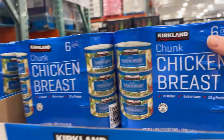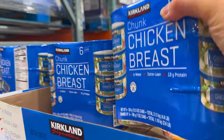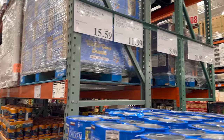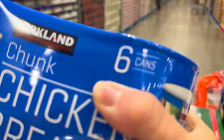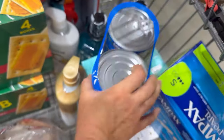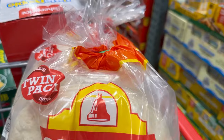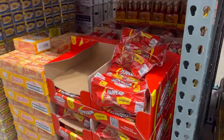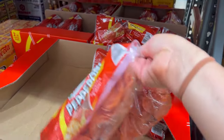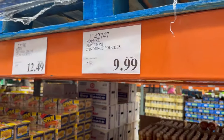All right, I'm gonna pick up one thing of chunky chicken breast. It has 6 cans in it for $11.99. It's just a convenient thing, a quick meal for this mom during the week. So we're gonna do that, chicken salad or something we'll make with it. All right, and we're gonna be making those breakfast casseroles, but we can also use these for our Lunchables. Comes in a 2-pack for $9.99. Not a bad deal.